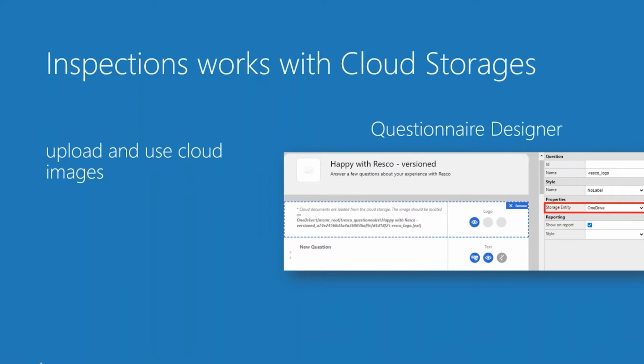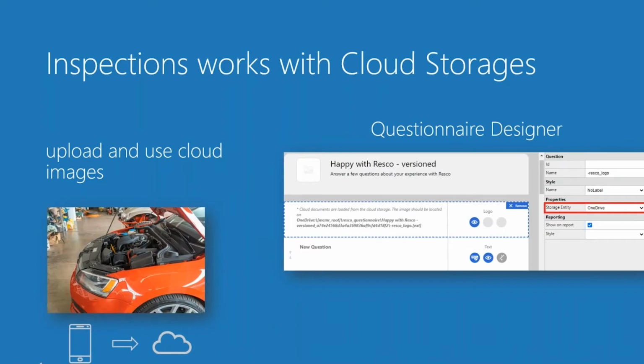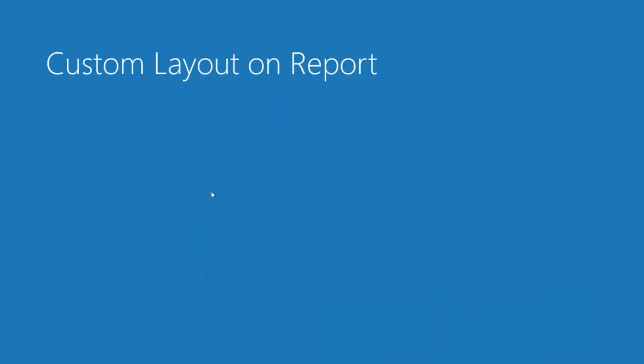will be downloaded directly from the cloud, or in a case that the inspector is taking pictures right at the service location, those images will be uploaded to the specified location in the cloud, such as SharePoint, for example. So this is a pretty simple feature, but I think pretty powerful. Let's move to another one. Moving to the next feature.